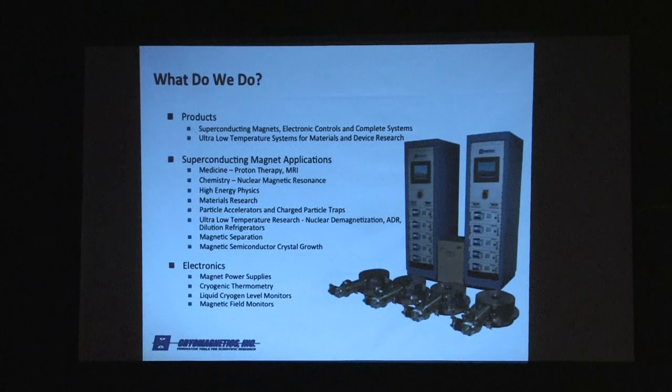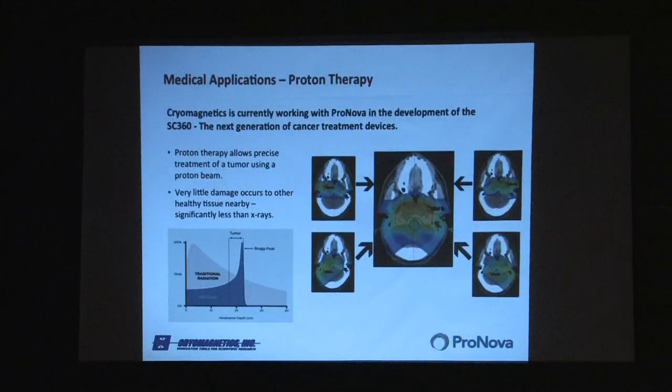I'm going to go straight into some of the fun applications that we get to do with the magnets that we design and build. One of the most exciting applications these days is, I don't know if you've seen ads on TV recently for the ProVision Healthcare Center here in Knoxville. They're bringing in a new proton therapy cancer treatment facility there in Knoxville. And it's one of very, very few anywhere. I think there are only three in the U.S. and a handful all over the world. But we're working with ProVision and ProNova in particular to bring the next generation of this proton therapy. We're trying to make it less expensive, less complicated to install, so a lot of hospitals can afford it and can get this new treatment available more widely.